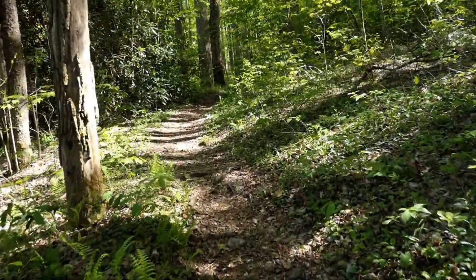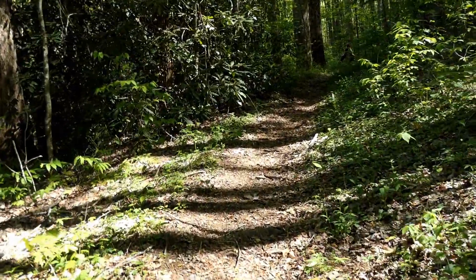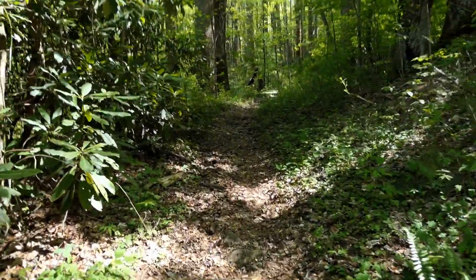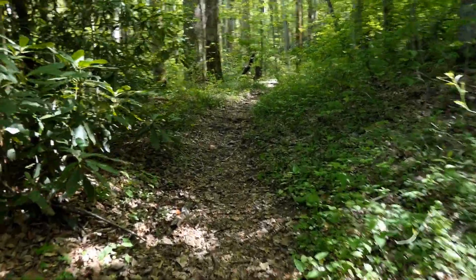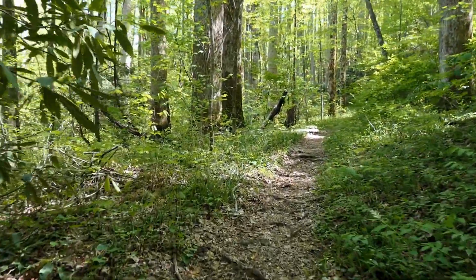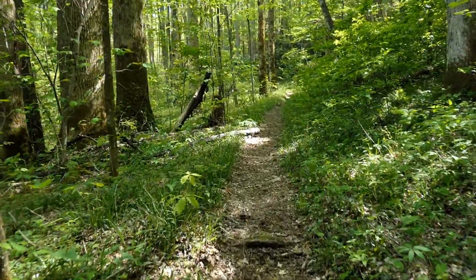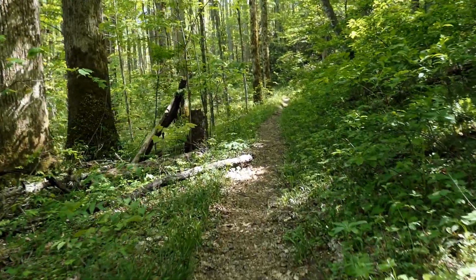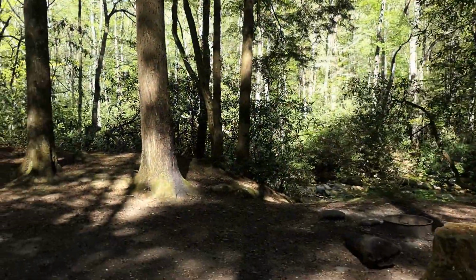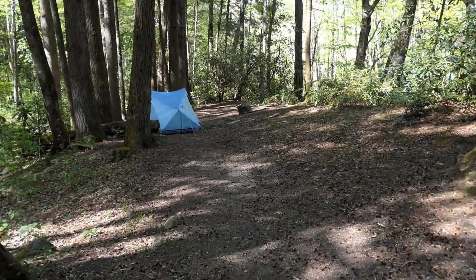This last half mile, the Low Gap Trail, keeps going up. I thought I was done about half mile back there when we got to the big creek. But no, it goes paralleling the creek for at least half a mile. Maybe three quarters of a mile. I'm still not done. I made it back. And my tent's still standing.